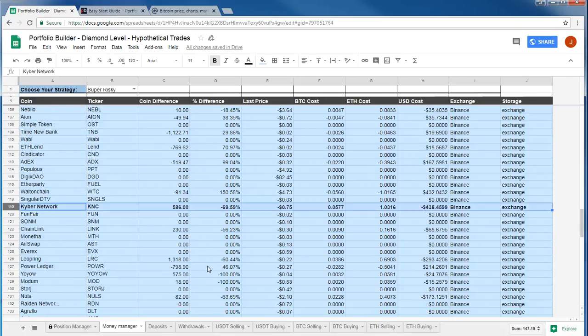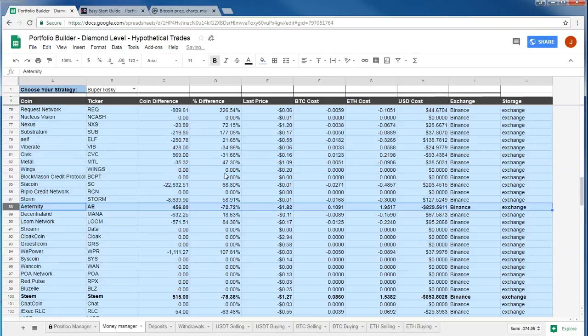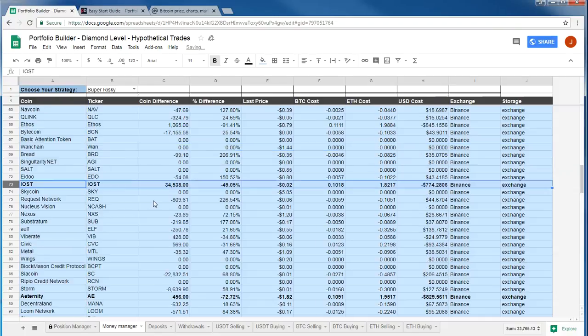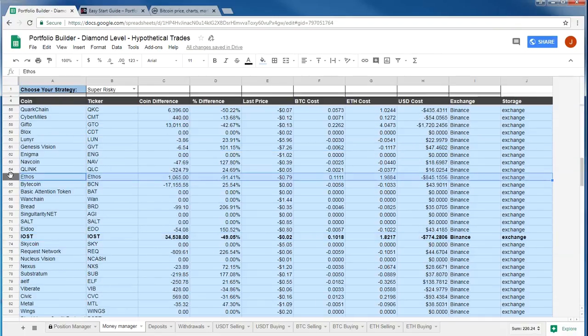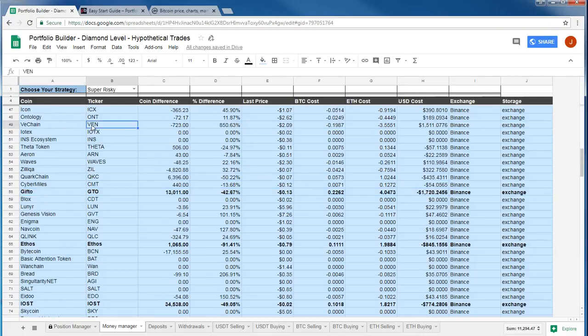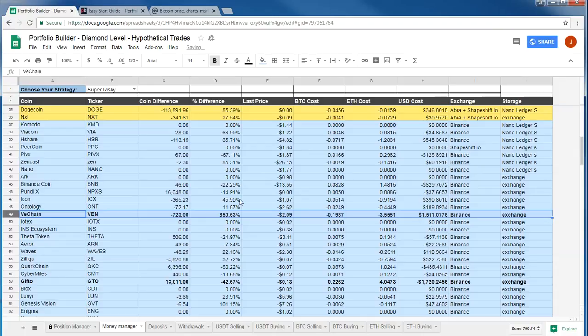So I'm just scrolling. I'm looking for positions that are relatively large. Here's another one, down 72%. Another one down $700. Another one down $845. Here's a big one down, Gifto. Now here's one that's saying we're way too overloaded on it, so that's probably one I should scale down.